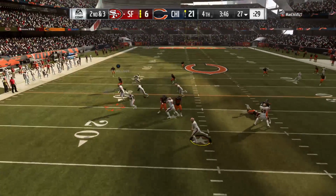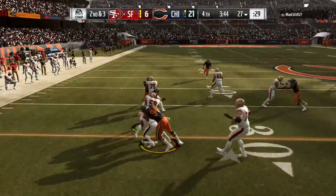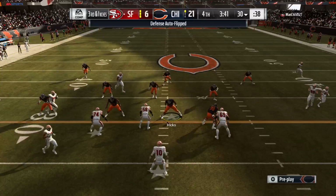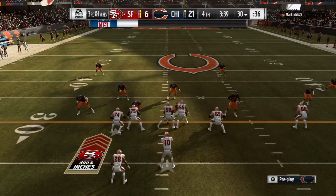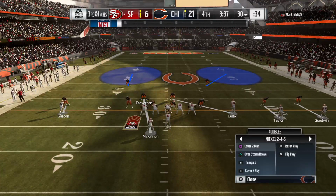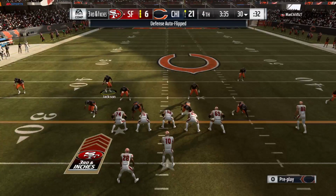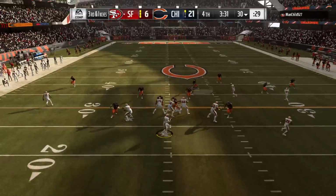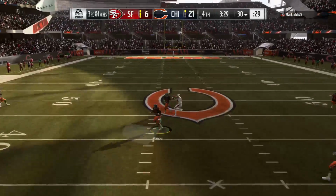Now Garoppolo throwing on 2nd. Screen play, McKinnon. And he'll be brought down right at the 30 here. Give him 3 on the screen. He couldn't break free, and it's 3rd down. You got the big lead defensively. Willing to give him that underneath stuff, right? And this is why you work on your tackling. Tackle him after the catch, inbound.